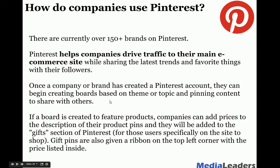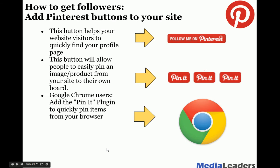Once a company or brand has created a Pinterest account, they can begin creating boards based on a theme or a topic and pinning content to share with others. If a board is created to feature products, companies can add prices to the description of their product pins, and they'll be added to the gifts section of Pinterest for those users specifically on the site to shop. Gift pins also get a gift ribbon. I'm going to show you how to do this. It's pretty awesome. All right, next.